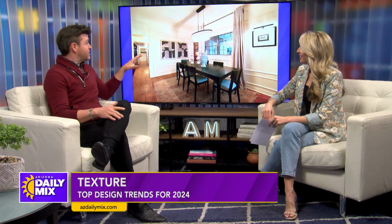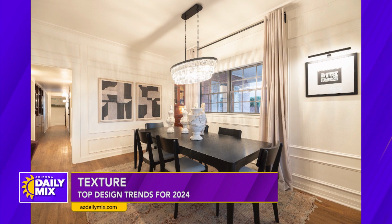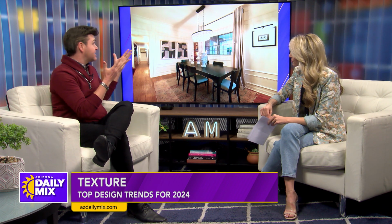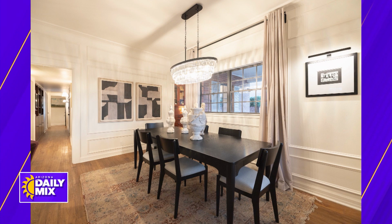So texture's been making a comeback for a long time now, right? I'm all about the texture, and there are so many great ways to bring it in. This was another house I did where, if you look closely, you can see that we added trim work to the walls. Before, there was nothing on the walls, and we took this small molding and just framed it out in rectangles. Doing this brought so much texture to the walls. Now, I chose to paint it one color, which makes it really subtle, but bringing in this texture adds a lot of visual interest.